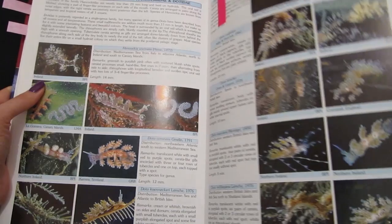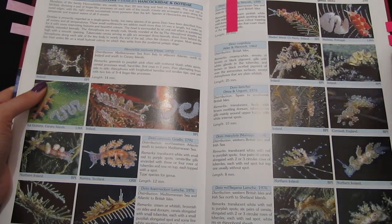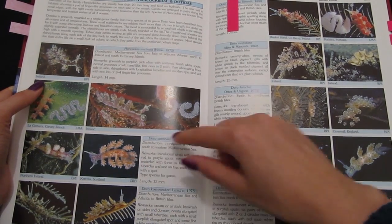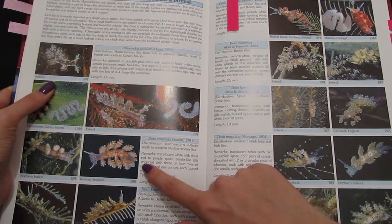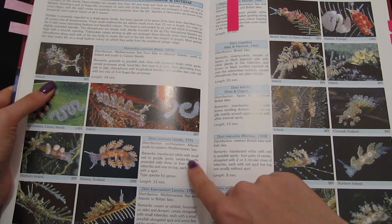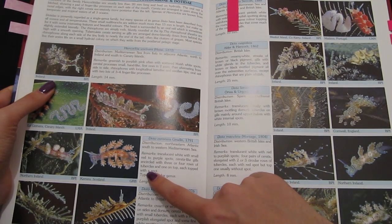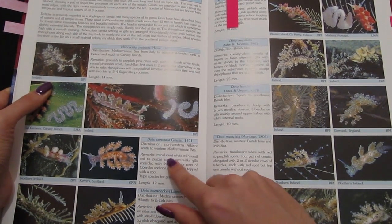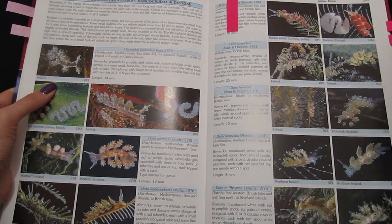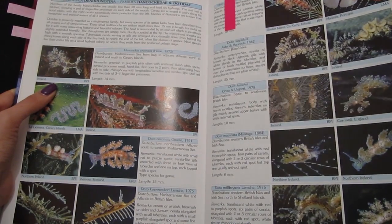Some of them are really small. At most these are 12 millimeters, so they can be smaller. And these also blend in really well to the stuff that they eat. Remarks: translucent white with small red to purple spots, serrata-like gills, encircled with 3 or 4 rows of tubercles, and one on top, each topped with a spot. But translucent white. Yeah, good luck finding that in the murky water of Zealand. Some people are very good at it, I'm not.